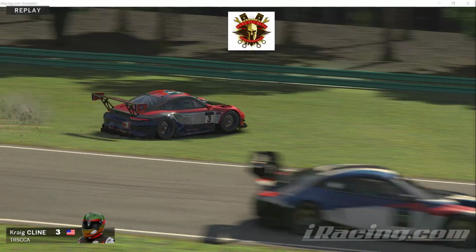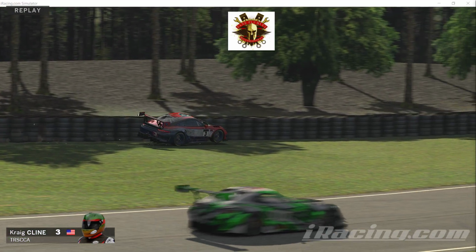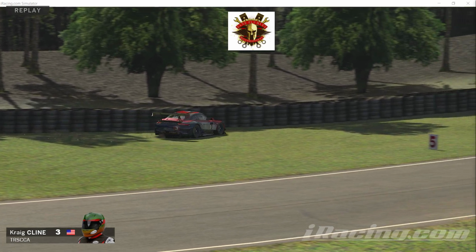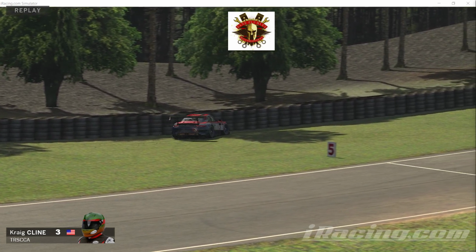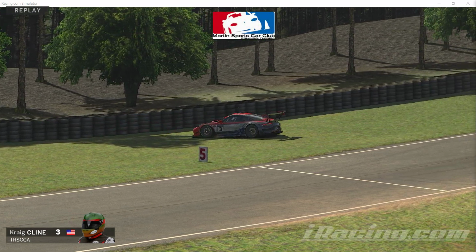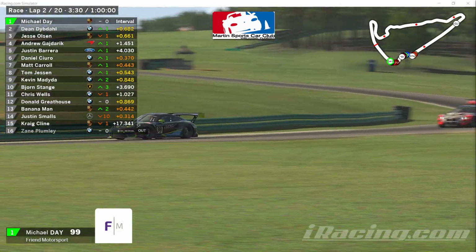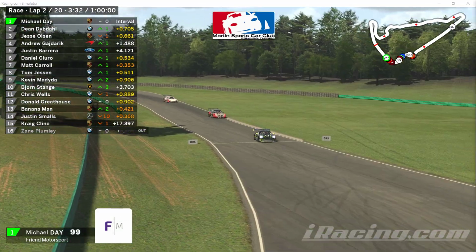Oh, back end of the Porsche gets a little loose, and there he goes right into the tires. Oh, that is going to be a killer. Loses the hood as he goes through. That must be a lot of tires. Yes, that is a lot of tires. So he will have to visit pit lane to get a fast repair and get him back on track.